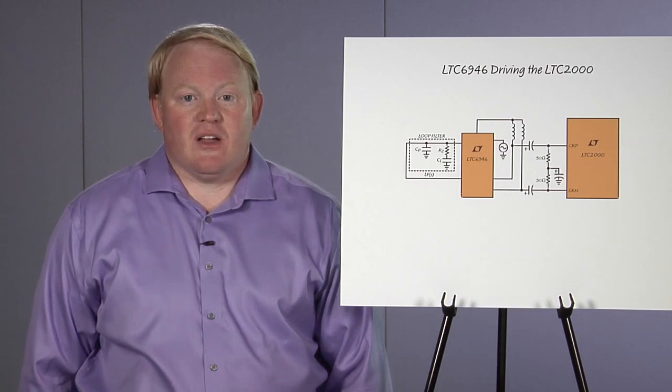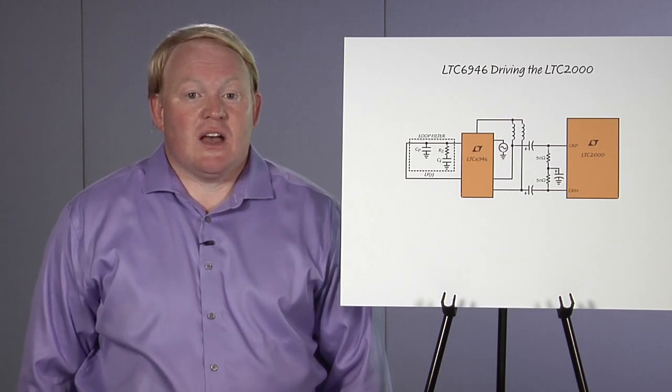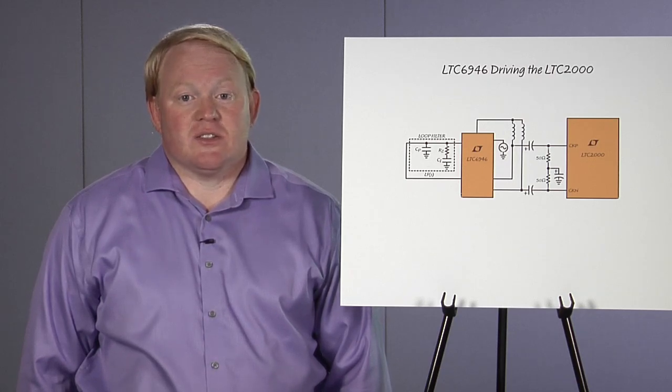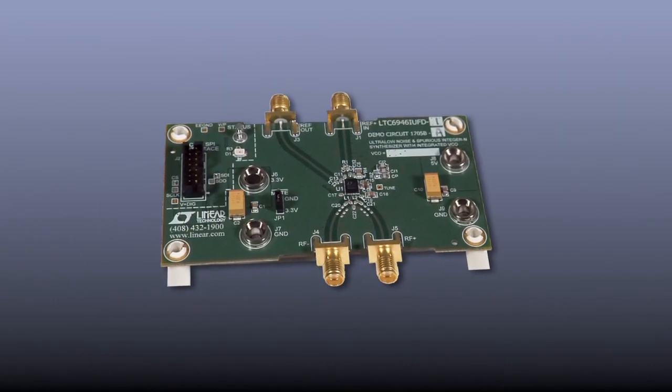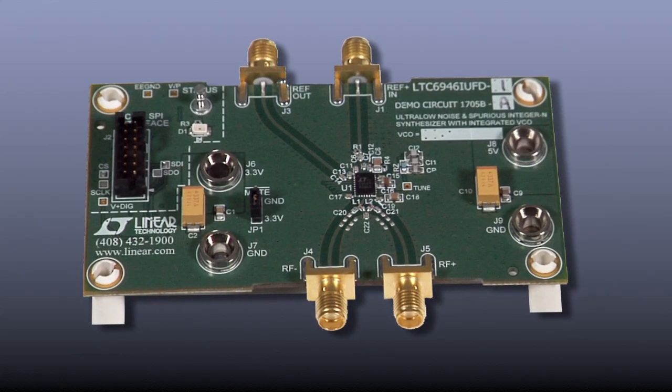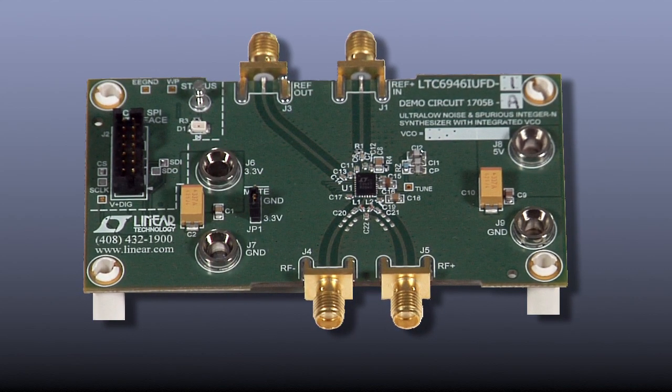The high-speed clock for the LTC2000 needs to have low phase noise for maximum performance. Linear Technology offers the LTC6946, a high-frequency synthesizer that provides a clean, flexible clock solution for the LTC2000. The LTC6946 can produce signals from 370 MHz up to 5.7 GHz without an external VCO.